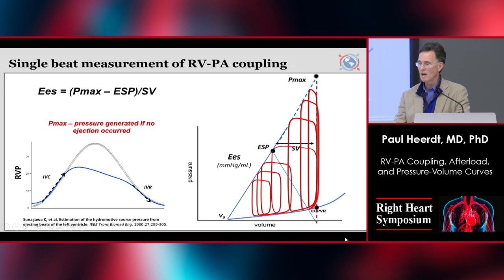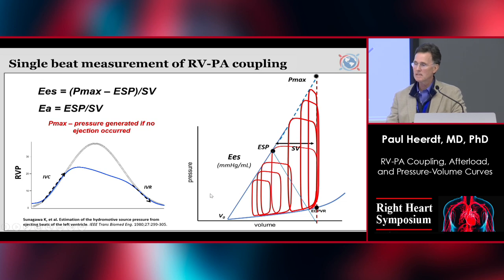We can then also apply the same methodology of calculating arterial elastance as an indicator of afterload by taking the end systolic pressure and dividing it by the stroke volume. So this is a single beat approach using this Pmax methodology, the pressure waveform and stroke volume, to derive some of the metrics that we traditionally pull out from a classic pressure volume analysis.